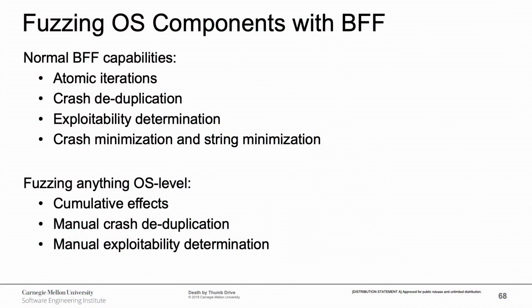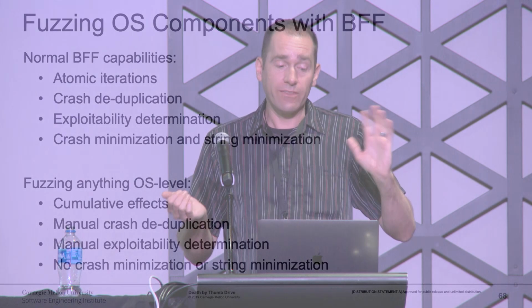You have to do manual crash deduplication, which I described a little bit in the case of Linux, where it's putting stuff on an NFS server. I can look at those backtraces and see which ones are duplicates. The exploitability determination is kind of me as a human being. In all of the cases, in order to determine exploitability, I had to sit down at the crashes. They are the unique crashes, so it wasn't a ton of work, but it was manual. And the whole crash minimization and string minimization stuff, you can't do, because you're running BFF on an operating system. If the operating system crashes from underneath BFF, it's not running anymore. There is no more BFF.